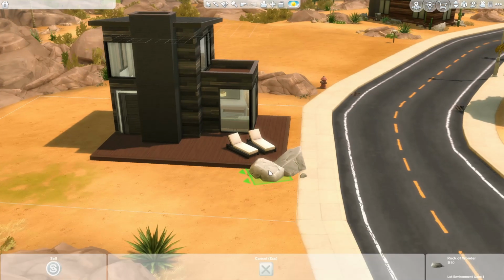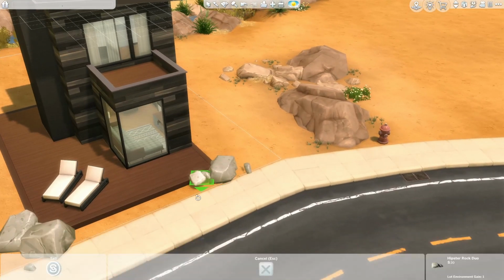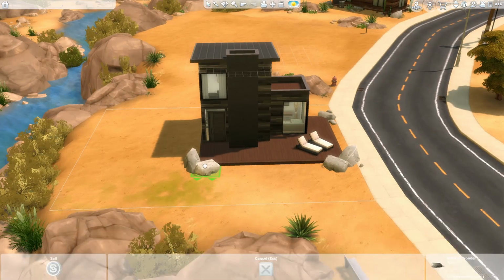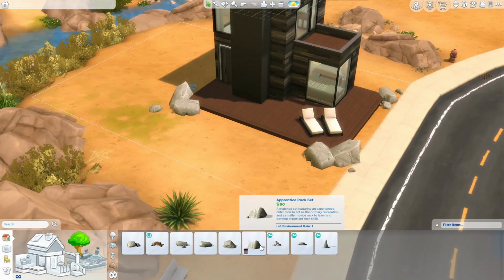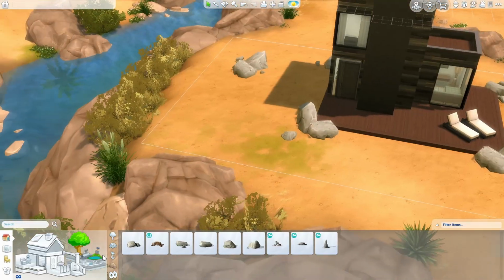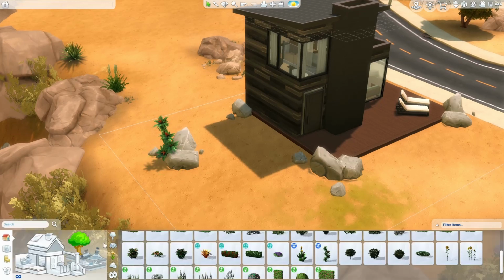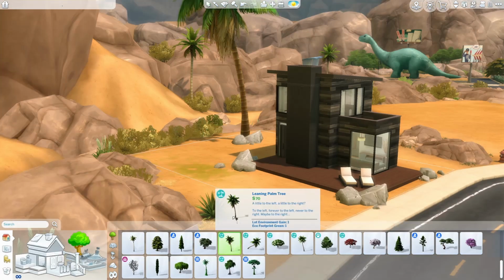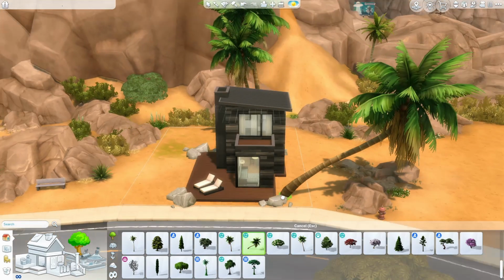But yeah, we're on the outside now, just landscaping. I added quite a few rocks. I sized them up using the bracket keys. If you guys don't know how to do that, you just press shift and the bracket key, and you can size objects up and down. And I do this quite a lot with the rocks, especially in these desert-y builds, because I feel like too many plants can feel misplaced in a world like this. But I do still want to add a few plants, so I added them.